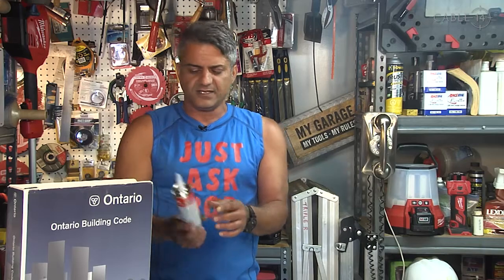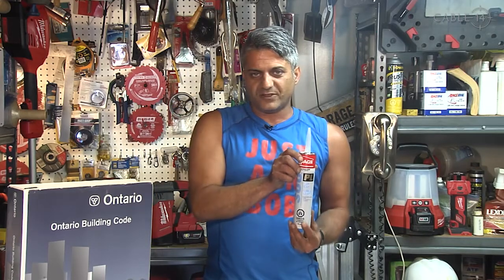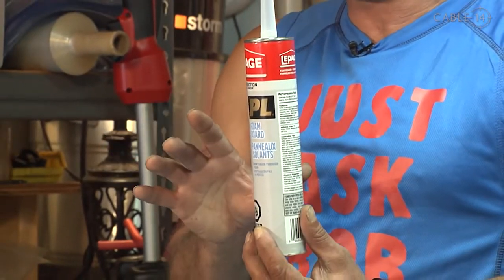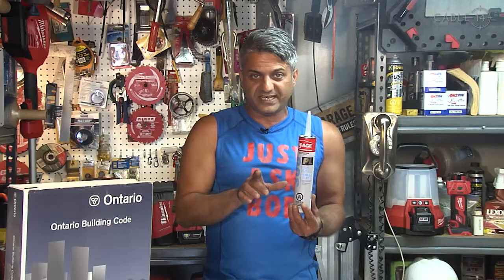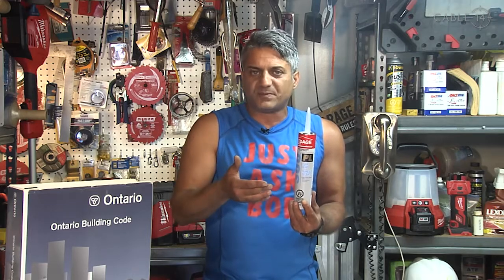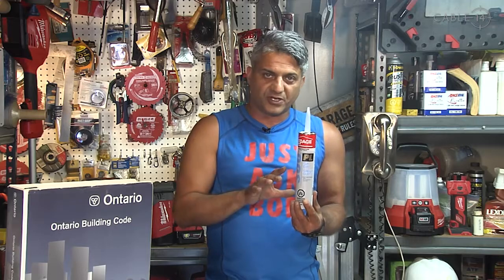Let's take a moment to go through the whole family of PL. What we have here is the PL 300. Now the PL 300 says foam board right on it. This will not burn styrofoam, and it's probably a rarity in itself. It's one of the only adhesives that will not burn the foam because of the natural composition of the material itself. Now you want to follow the instructions, put it on.